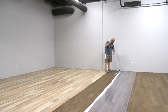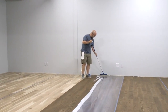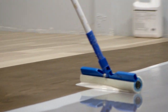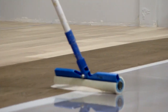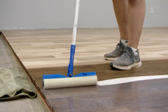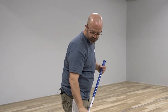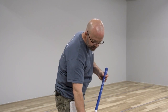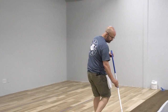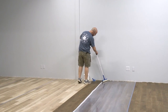Also, it's pretty critical that we don't stop in the middle of the floor anywhere. So if I'm coming out, say I've got some floor outlets and I stop or try to go around them, you can see how that's likely going to leave some marks in the floor. So the best thing to do would be to tape those off and just drag right over them, but then also go back and use your cut-in pad to feather any of those marks out around items like that that you've got to work around.